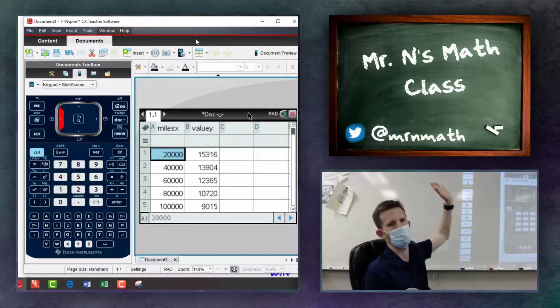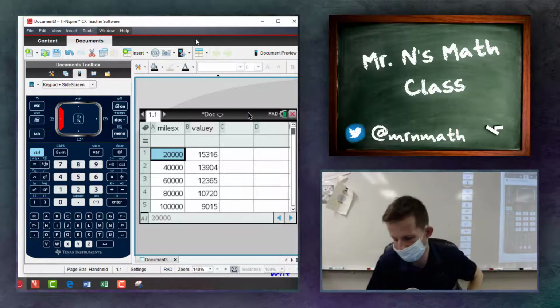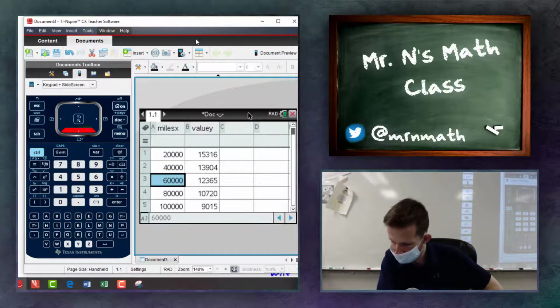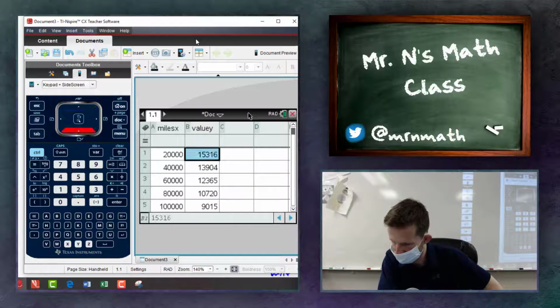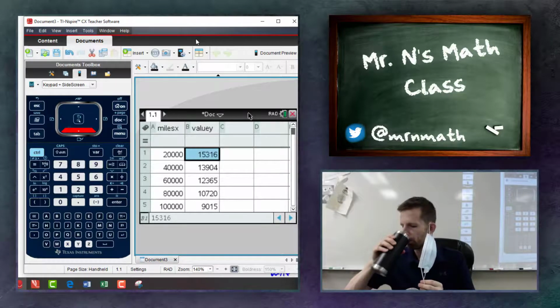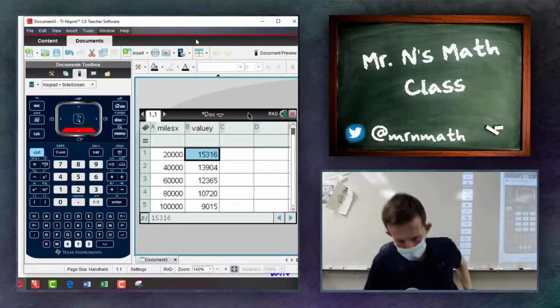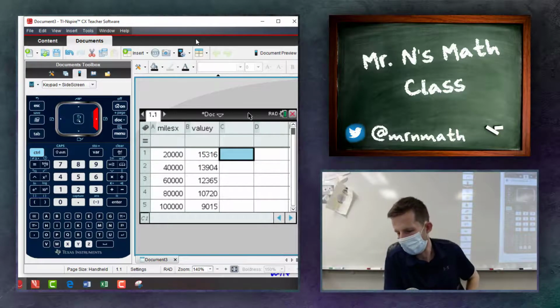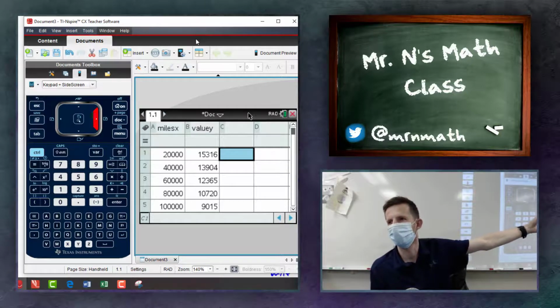Let me know once you have put the data in. Put the data in. 20, 40, 60, 80, 100, 120. Once you have, move your cursor to the right of both columns.